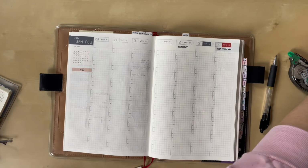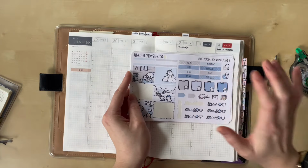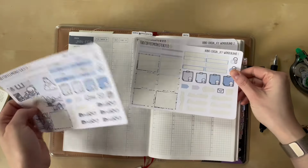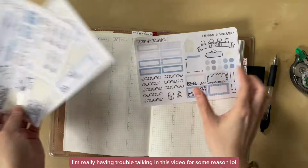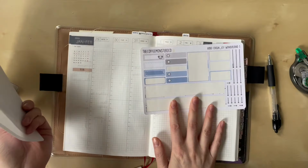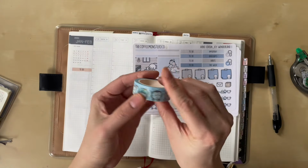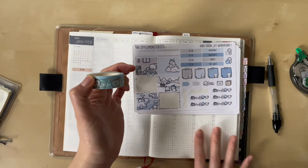And what I picked out for February is the Icy Wonderland kit, oh my god, from TCMC. I actually have two of these kits. They're both like partially used, and so I thought I would just use up the rest of this for this month. And then I've also picked out this TCMC Winter Critters washi tape for this week.